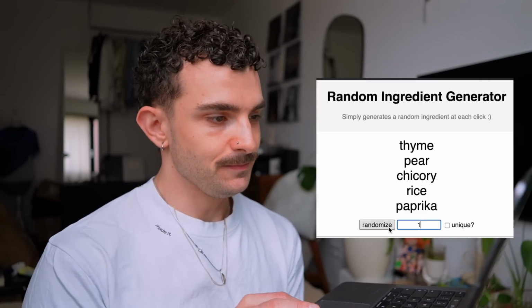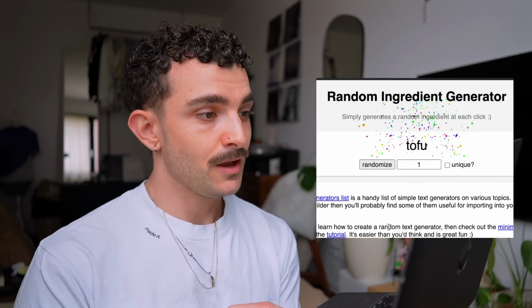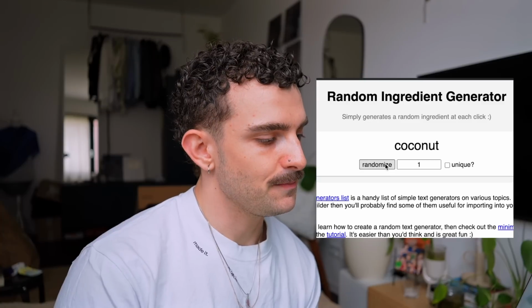Randomize the first one. Tofu! I can work with that. Maybe I'll do 3 unique ones and 3 non-unique ones. Okay, next. Oh. I don't like that. Because coconut to me is sweet and tofu often isn't. Although maybe I can make like a whipped tofu. Or obviously I'm thinking maybe a coconutty soup.